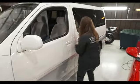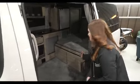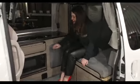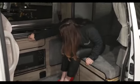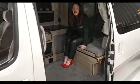Open up the side. So it's pretty much ready to go. I don't think we're going to need to do anything on it. Oh, this is nifty. It came in with the conversion already done by the chap who owned it before, and he was a very clever chap. He didn't like the interior and the kit that came in it, so he ripped the whole lot out and made it bespoke to him. He did it all himself.